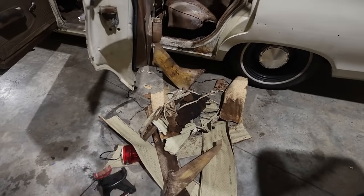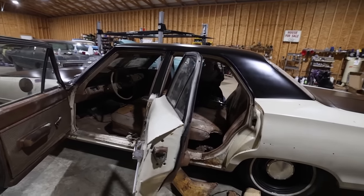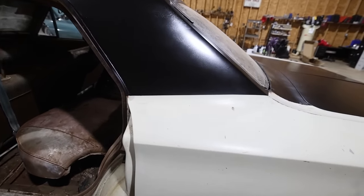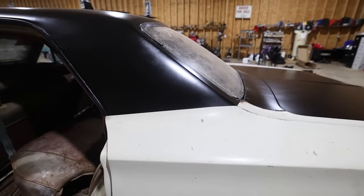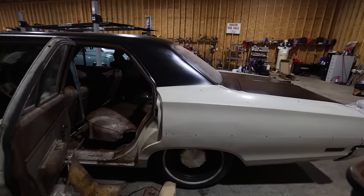You see Breyer's ripping the headliner out because he wanted to make sure the car was presentable enough, and he's gonna vacuum out the floor and everything. But just take a look at that crispy, crispy tape job right there. I am proud of that one. The two-tone really, really sets this car apart.